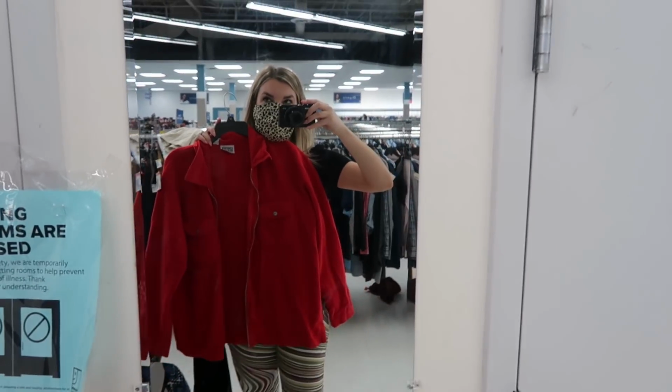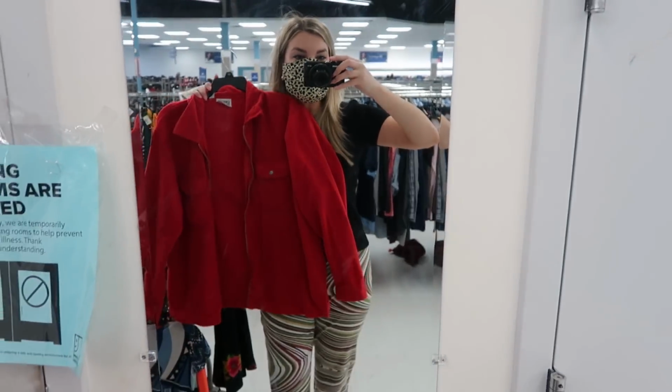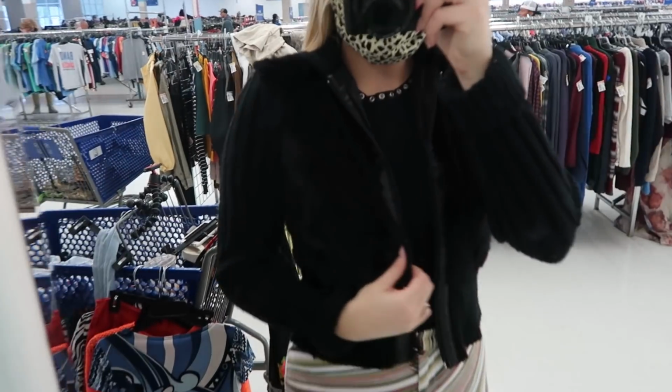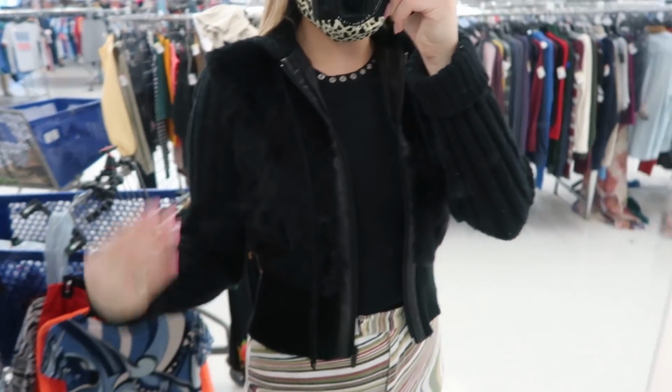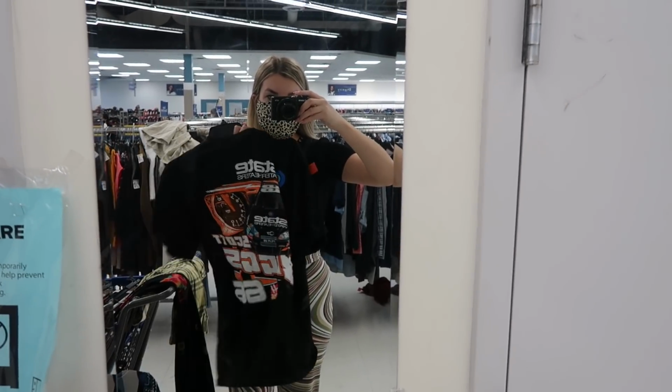This jacket is so cozy, but I do not need another jacket, so I'm gonna leave it here. Maybe next season. This little furry number is a definite yes. It's giving me so much like House of Sunny vibes. You can never go wrong with a good racer tee.